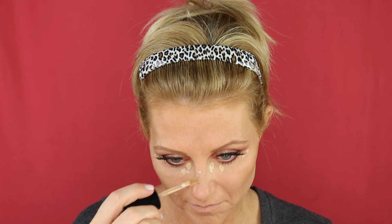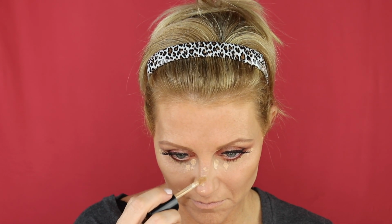This is where I use that light beige concealer, so a little bit of a different color, touching up and making sure that's nice and bright in the inner portion of my eye where I'm really dark, and blending that out, making sure that everything's nice and clean, because I did have a little bit of fallout as I was applying the eyeshadow. You'll see how that brightens everything right up and makes it so clean looking.